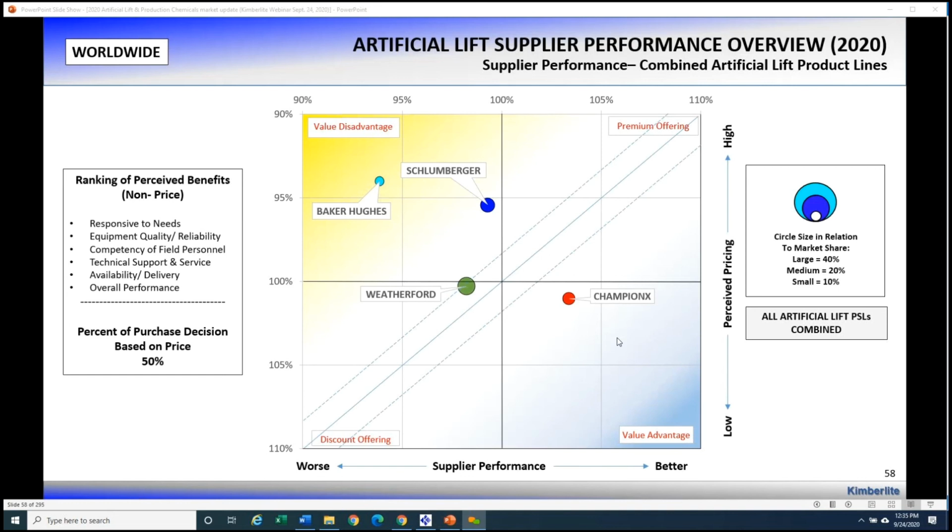market if they can pull it together to do that. So as an operator, I would encourage you to work with your suppliers, and particularly if you use ChampionX, to encourage them to accelerate the digitization of their business, leveraging the XBOC automation platform to include production chemicals and other forms of lift, so that you have a common platform that you can use that's open.